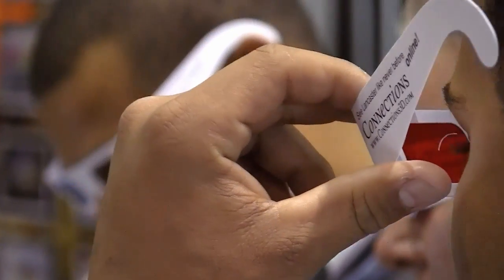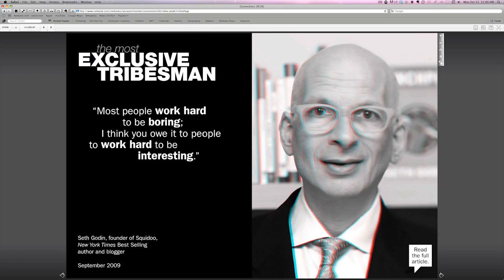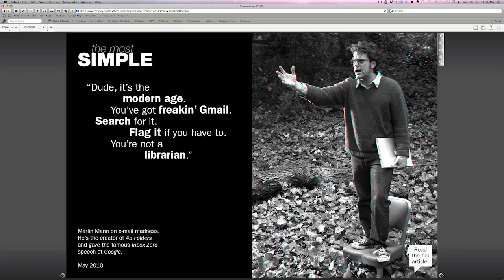For Connections magazine at the Lancaster Chamber Expo, we decided to do something that's never been done before. We created the world's first 3D digital-only magazine, which can be read on computers, smartphones, and even on iPads.